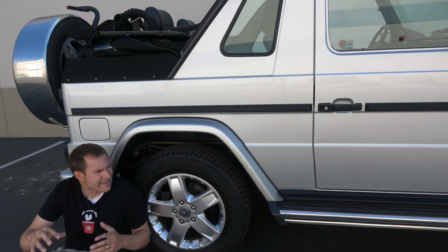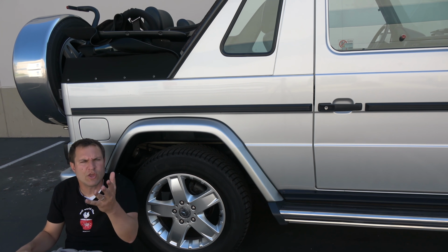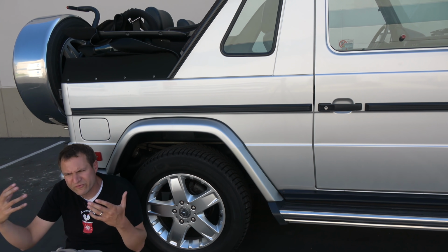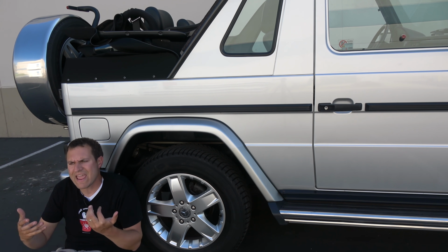Now, of course, the G-Wagen Cabrio is no Mercedes Gullwing, but the idea is the same. And you may not really get it. You know, why would someone spend that? That's absurd, even though you know it's rare and unusual. That's crazy money. And I get it too. I mean, I don't understand.